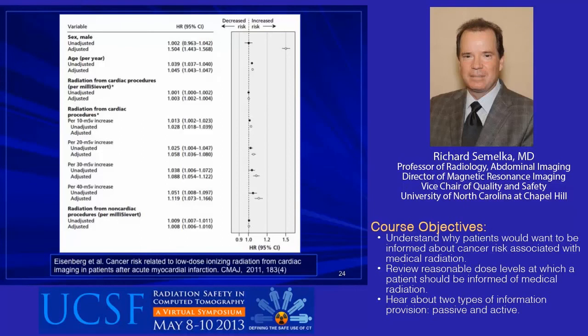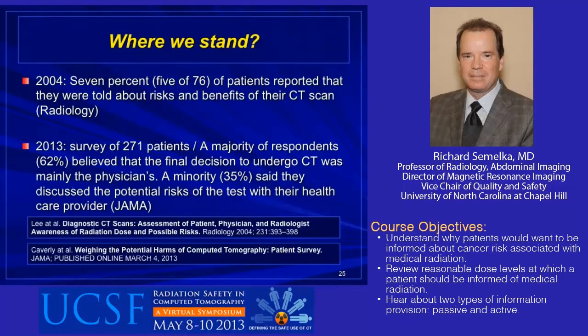So where do we currently stand as far as providing information to patients? Well, in 2004, a landmark study was published in Radiology in which they described that 7% of patients reported that they were informed about risks and benefits of their CT scan.